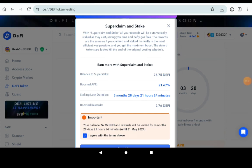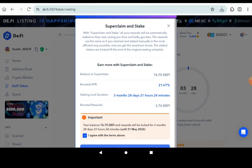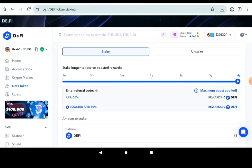I didn't do the transaction because the gas fees were very high. Of course, for Ethereum, close to $11-12 just for vesting tokens, and they said that it's supposed to be cheaper than claim and stake. So let me check how that happens.